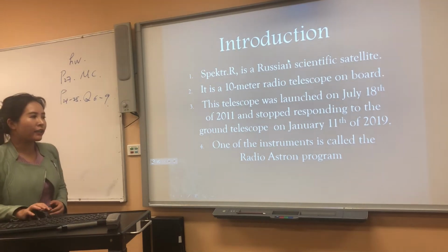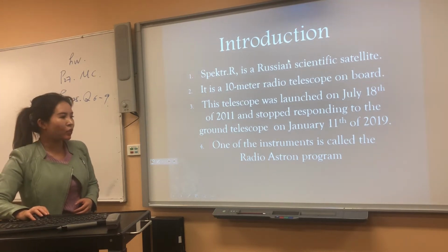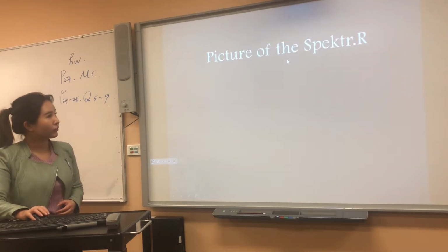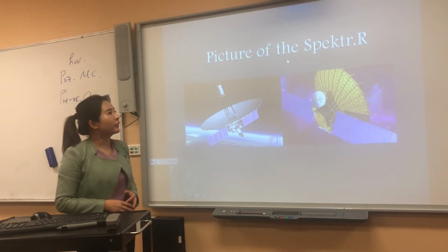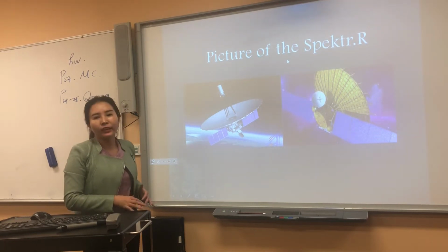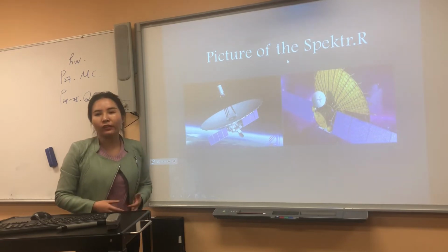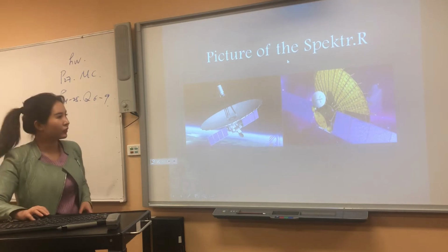One of the instruments is called the Radio Astronomy Program. We can learn from the picture that the area of the Spektr is very big. It means it can absorb more electromagnetic waves than other telescopes. See, it's very big.